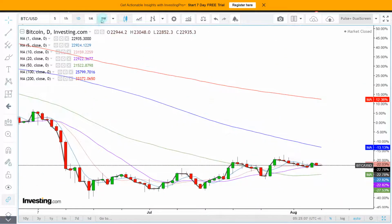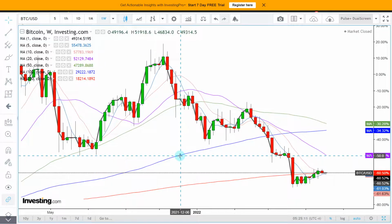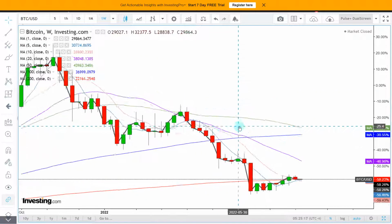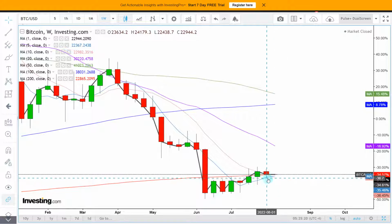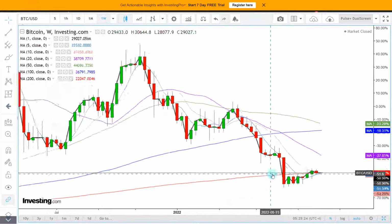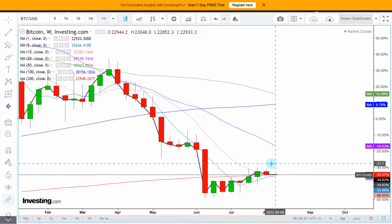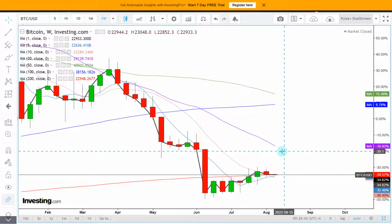So it's a bit of a tense situation because the bears, they are obviously trying to close us below that moving average. If we were to do that, that is obviously not good at all. The bulls, however, obviously want the opposite. So this is just very tense. This is just a full cowboy standoff. So yeah, the coming days are definitively going to be very important for Bitcoin.